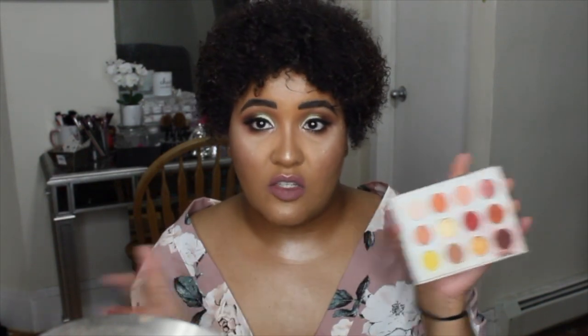So I don't think they're the same, but if you're in the market for something cheaper and you don't want to spend that much money, I mean, you can find those same colors in any other makeup company.